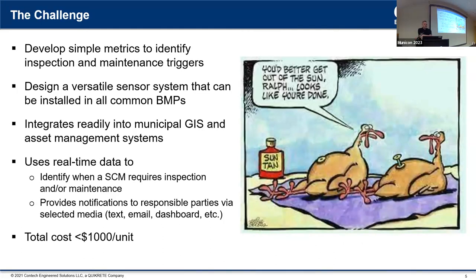So the challenge, years ago, we laid out for our R&D group and product development group was to develop a really simple system. We had to come up with some metrics that would indicate maintenance was required. It had to be versatile, so you could use it in all common BMPs. The data output had to be easily integrated into asset management systems. It had to use real-time data to identify when the system needed to be inspected and or maintained, and had to provide texts or emails or update a dashboard. And the total cost, this was 20 years ago, had to be under $1,000. And we never achieved that. We just shelved it 10 times. We never got to that under $1,000 market.